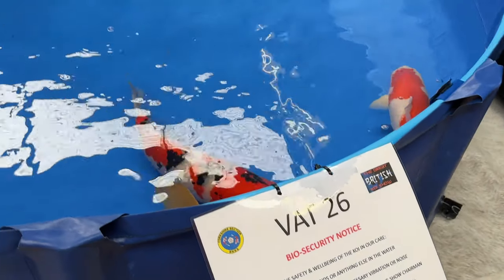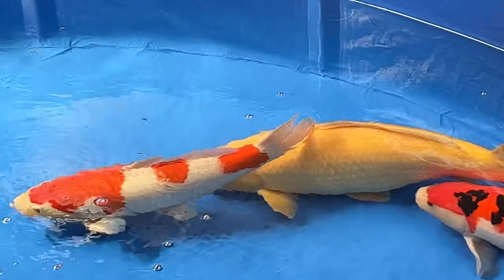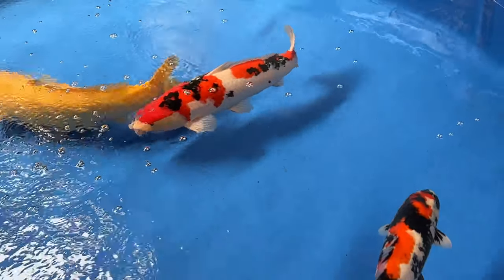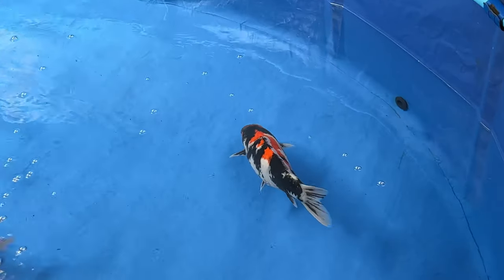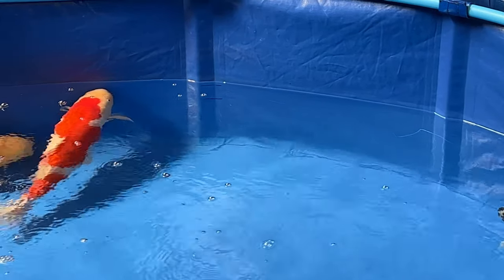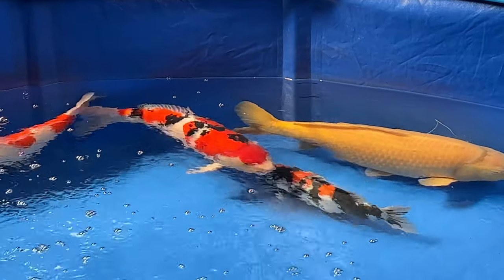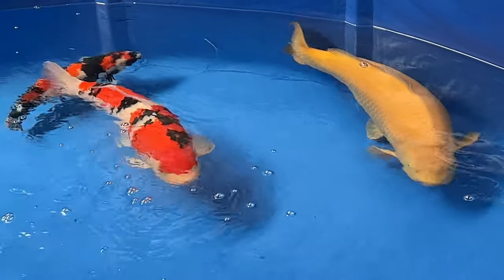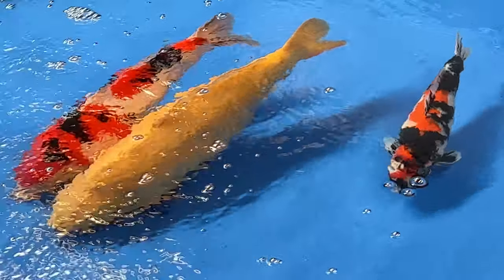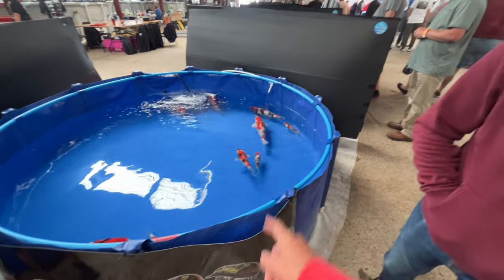VAT 26. Look at that. Now that's nice. Nice shower, and a nice car crew coming around there. Very nice. Like this. Beautiful. About 27 guys.